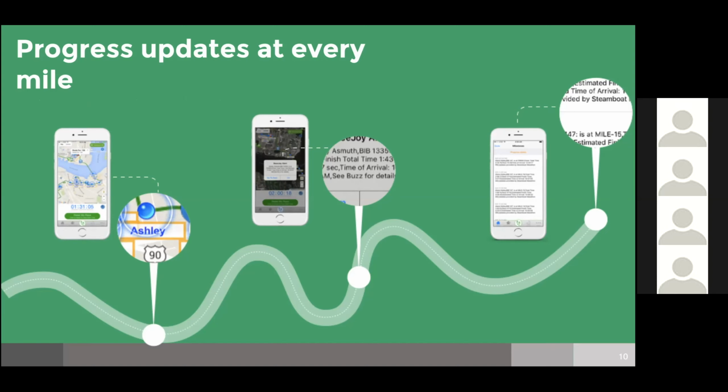You are at mile 8. Total time 1 hour, 8 minutes, and 16 seconds. Split pace 8 minutes 46 seconds. Average pace 8 minutes 32 seconds. Estimated finish time 1 hour, 51 minutes, and 47 seconds.